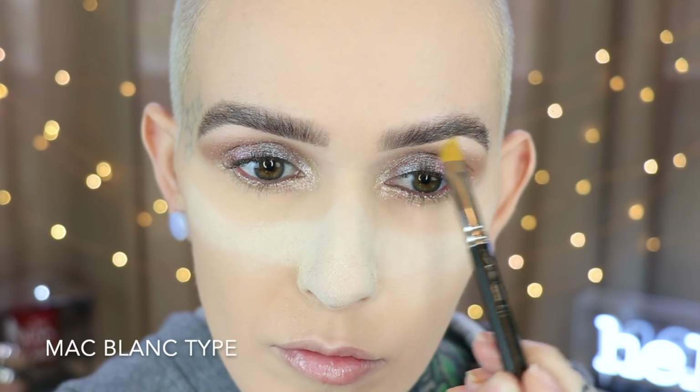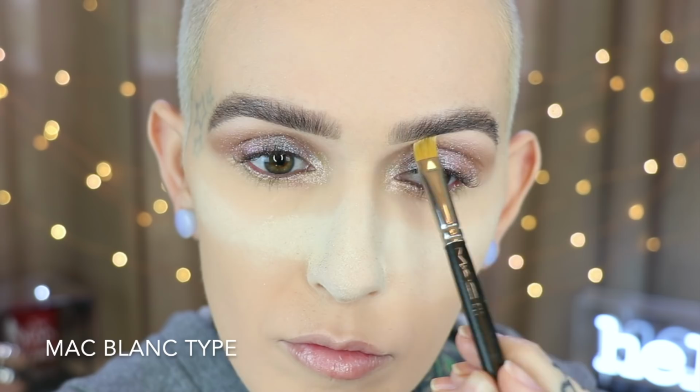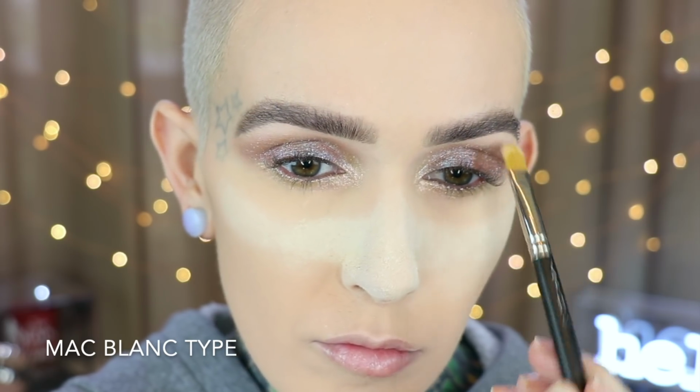And I promise you, this looked a lot better before I got a hold of Patrick Ta's highlighting spray, because it got all over my lashes, it got all over my wing, and I had to try and fix it. But yeah, it messed up my eye look a little bit, but you guys can still see the gist of it.